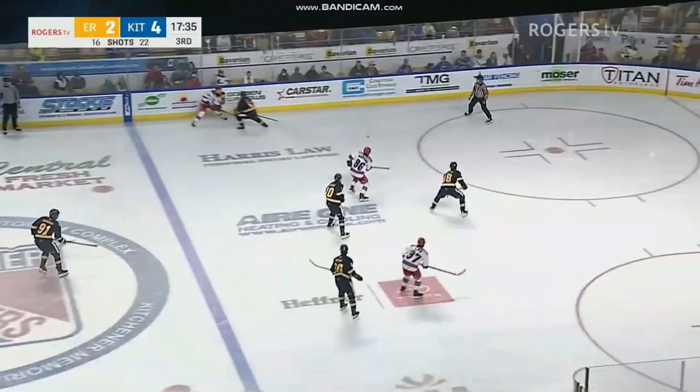Schaefer right here, number 48, is going from the outside in. And watch him zigzag. He goes forehand. The puck wouldn't settle down on him, so he did a really good job.